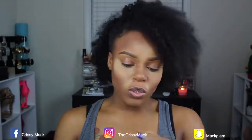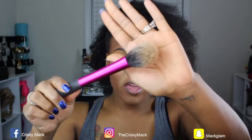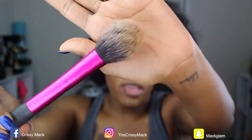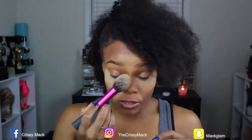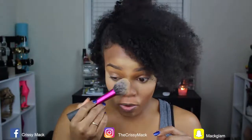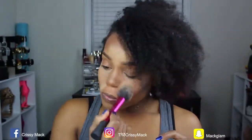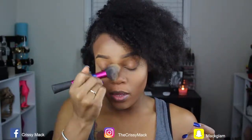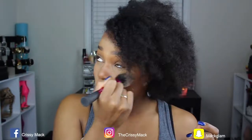So next I like to sweep away that powder. I like to use the Real Techniques blush brush for that. It's like a little rabbit split to me. That's that brush. As you can see, mine is yellow because I did use it yesterday. But what I like to do is go under and sweep that powder away. And that powder doesn't just sweep away with one swoop. You have to sweep and sweep and sweep some more until it's really gone.